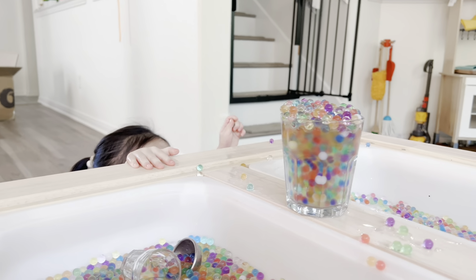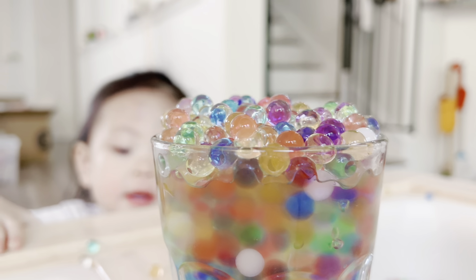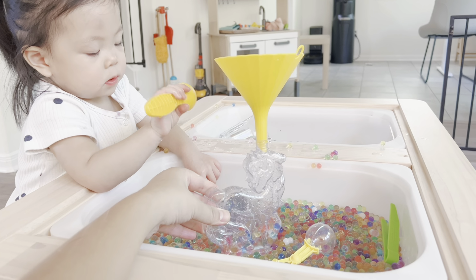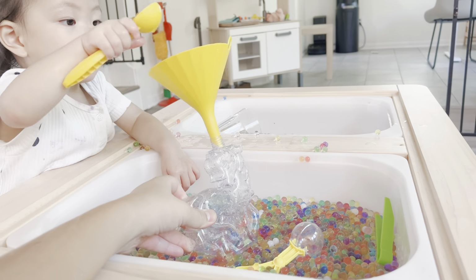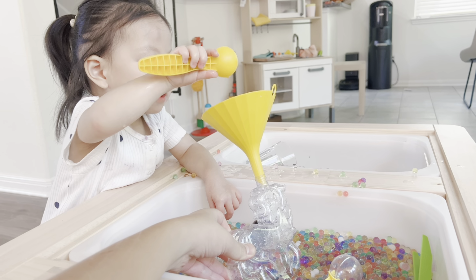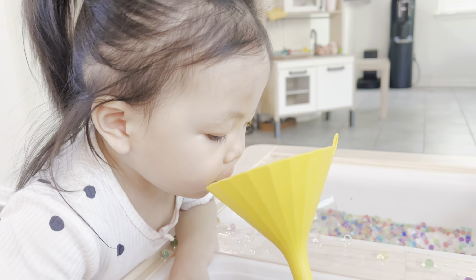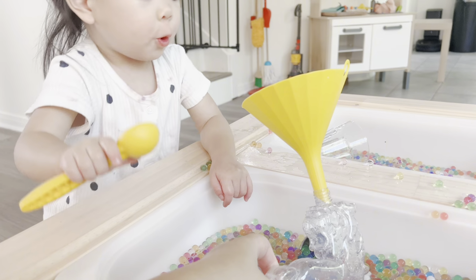Along with her exploration, I came up with a fun idea. I provided her this unicorn-shaped container with a very small opening, along with a funnel. This is her first time seeing and actually using a funnel. Because the container had a very narrow mouth, she had to decide whether to put the beads in one by one by hand or try pouring them in using the funnel.